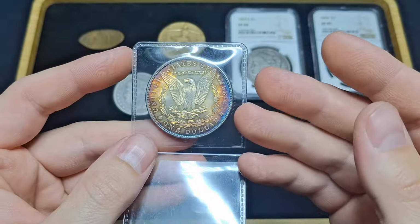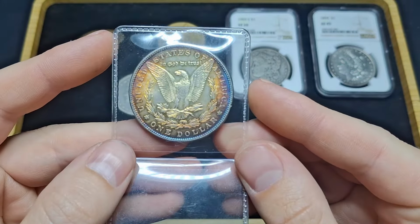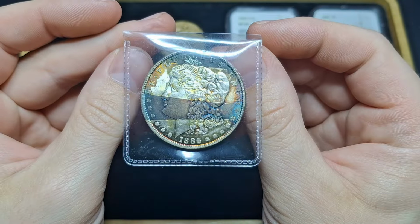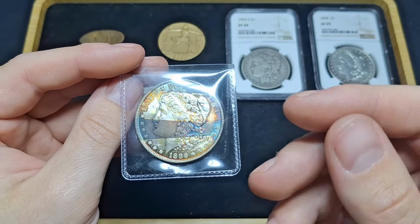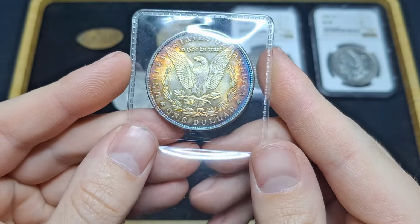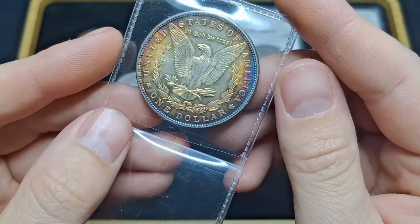I've seen these sell for upwards of $500 to $700, just because it's not something that you can really produce, the tape toning, so to speak. You can produce toning, you can album tone, you can put it on the windowsill, you can put it with organic materials, but it's extremely difficult to get something like this that is so original. And just the target toning is so beautiful.